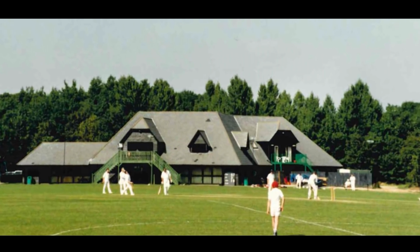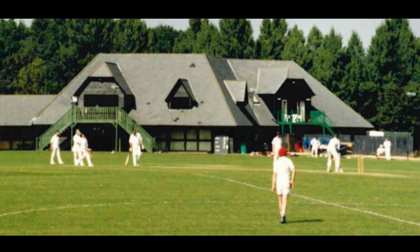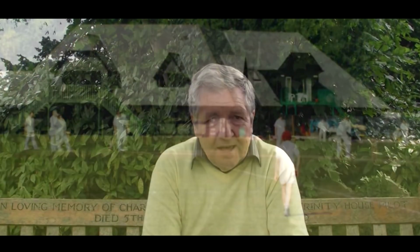Yes, the cricket club was one of the most distinctive things I found about the village when I came 30 odd years ago, and it was very much a village cricket club. It was located on the sports field, which people still have the habit of calling the rugby club, but I mean it was much more than that. It was rugby, cricket, football and so on.